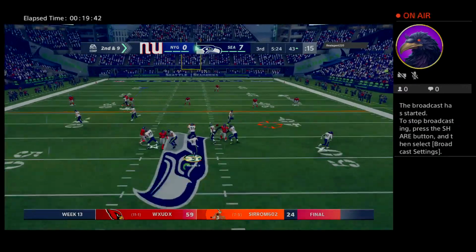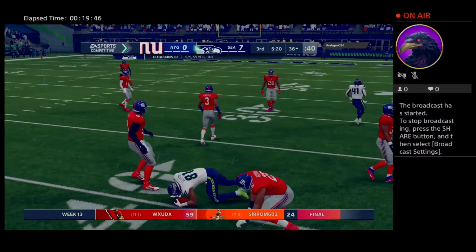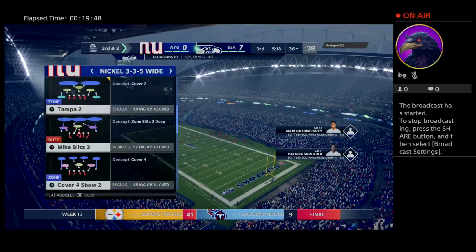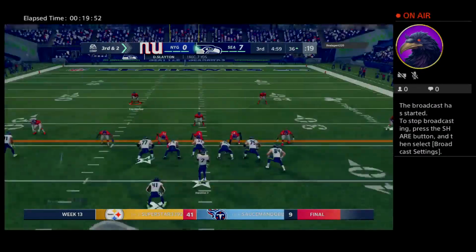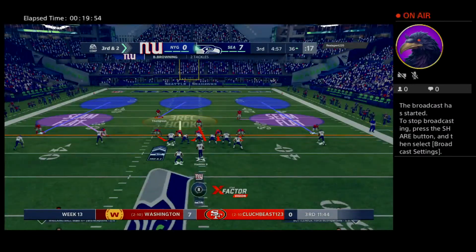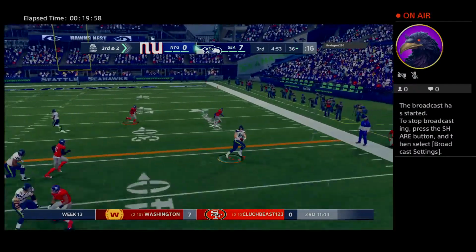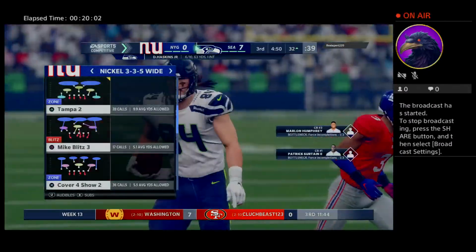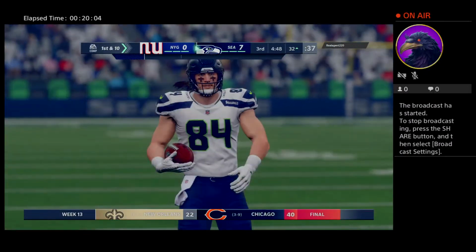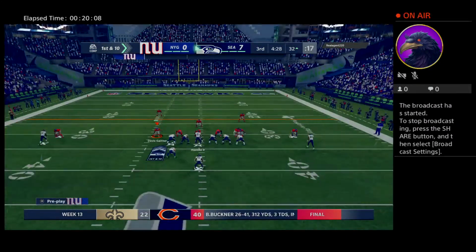On 2nd and 9, Haskins. Catch made by Slayton. One thing you're hoping for when you run drag routes, you're able to hit a receiver in stride, and he can pick up a lot of yardage after the catch. But in this situation, the defense was effective, able to stop him before he could get a good head of steam going. That's into the hands of Parkinson, the tight end. And he is going to have a Seahawks first down by a couple of yards as they're able to get 4 there on 3rd and 2.